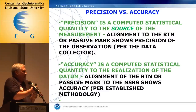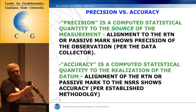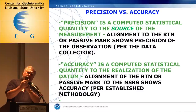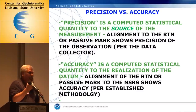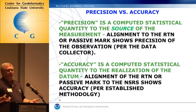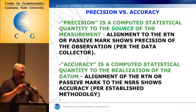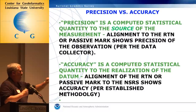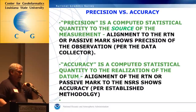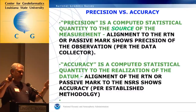Same thing with the real-time network. When your rover's out in a real-time network like GulfNet, precision is how you're going to align to GulfNet. Precision. And then what does it say? Oh, okay, I got 2 centimeters horizontal and, well, I got 5 orthometric height, but I'm going to localize, so I'm not going to worry about it. All right, that's precision. That's how you're aligned to the network. Glad I woke everybody up for that. And accuracy is how GulfNet is aligned to the truth. What is the truth? Well, we hope, in NGS, that truth is the National Spatial Reference System. That way everybody's playing on the same page. Okay?